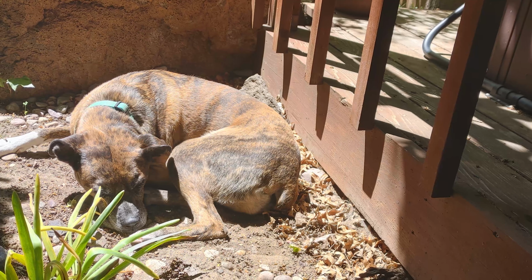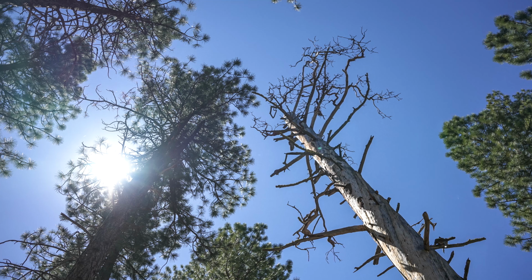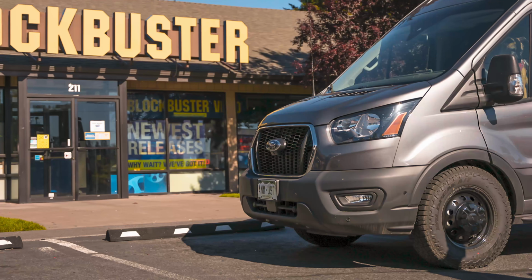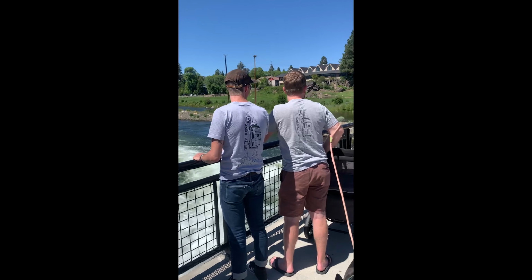When we landed in Bend, I just took off walking with Echo. I didn't track the miles, but I would say at least 10 miles of just walking throughout Bend. I took the van and did my own thing, took some photos, went to some cafes, and just hung out. We actually stopped by the last Blockbuster in the world, which apparently is in Bend, Oregon. I didn't know that, but apparently that's where it is. It was a really cool town. I think Bend has a lot of great features. It was a really fun place to visit, and I was really glad we made that a stop on our journey.